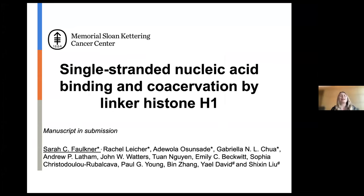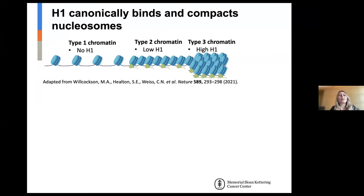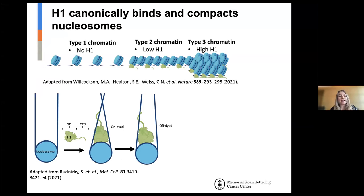I'm here today to talk about a manuscript that we have just recently submitted describing a novel function for the linker histone H1. H1 has been known for a long time, and it has a fairly well-described function in chromatin compaction. This is where H1 pulls adjacent nucleosomes closer. The H1 to nucleosome stoichiometry is known to determine how compact the chromatin is, helping to establish and maintain regions of heterochromatin in the cell. We know that H1 recognizes the dyad axis of the nucleosome via its ordered globular domain, and then compacts the chromatin via its disordered C-terminal domain.